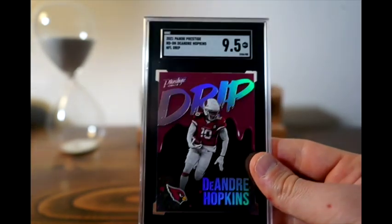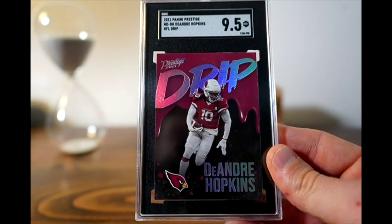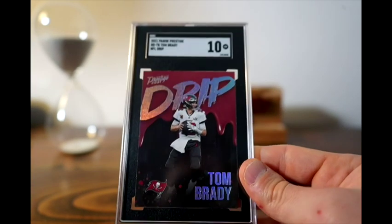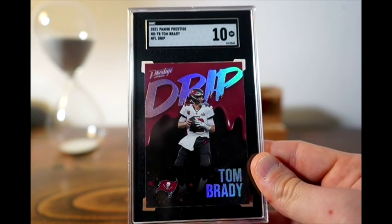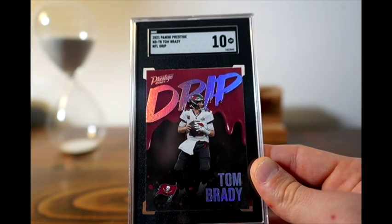There's a couple other inserts I like. The drip inserts, a tough one to find. You got the DeAndre Hopkins to 95, and nailed Tom Brady SGC 10. It's a slick card. Hard to beat that coloring, too. Lines up pretty well with the Buccaneers.